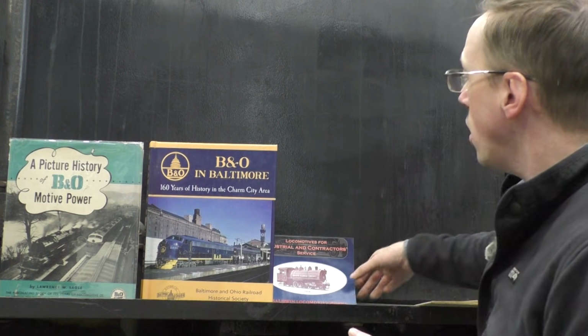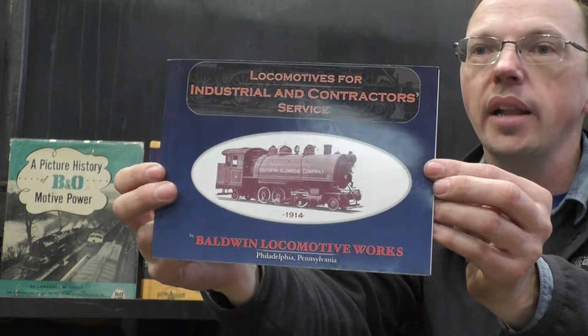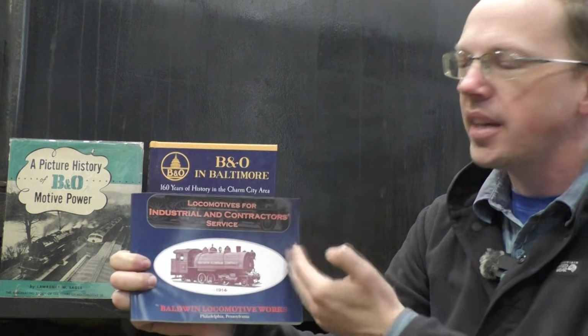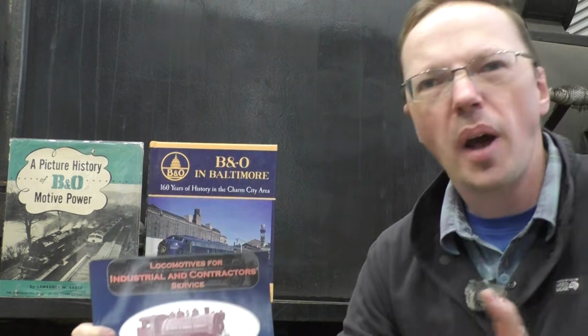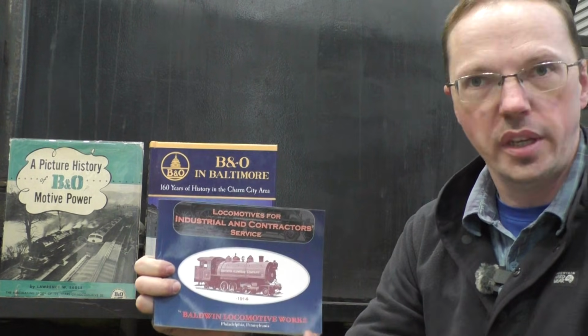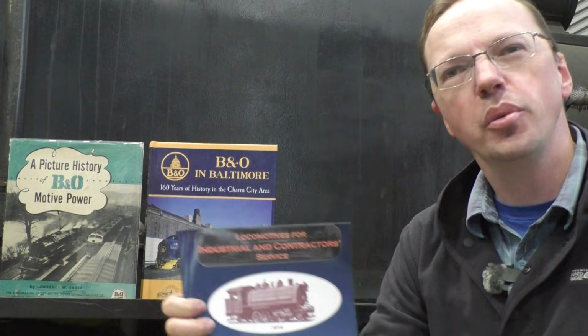And if you want to learn more about the C-16 as it came from Baldwin, I highly recommend the Baldwin Locomotive Works Industrial and Contractor Service. The copyright on this is 1914, but I believe I got this one off of Amazon. You can buy your books wherever you buy them. I'm not here to promote anything, as long as you buy them. Don't steal them. And if you borrow them from the library, return them. This is a really good read in terms of understanding the specs as it came from Baldwin. So if you can find this, definitely worth it.